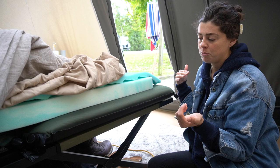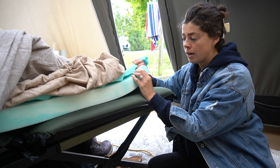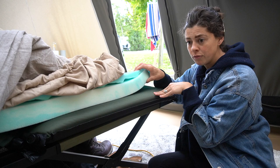And then we got two memory foams. So I found these at Bargain Hunt, which is like a discounted big wholesale store, I think. But you can find these off of Amazon, and I will try to link them down below. So one is 2 inch and one is 1 inch. So combined, they equal 3 inches. So that's what I would recommend for total comfort, is a 3 inch memory foam bed topper to put on top of your self-inflating mattress, on top of your cot.